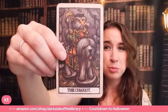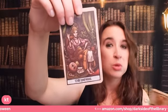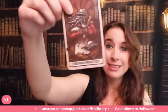We also have the Chariot. It's pretty amazing. We have the Empress. This deck inspires me to actually go watch the movie again. It's been a couple years since I've watched Labyrinth. Here we have the High Priestess. Isn't that awesome? So here's actually the suit.